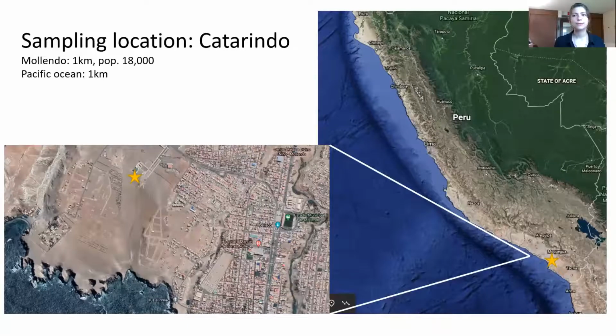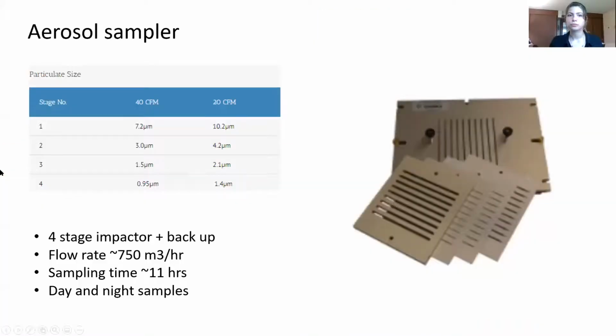So our sampling location was in Catarindo, Peru, and that was about 1 kilometer from the city Malindo and about 1 kilometer from the ocean. And here is our approximate location of where we sampled. The star right here is actually a copper smelter, which we will talk about a little bit towards the end. And then also blowing the image up, you can see here is about our approximate location, again, of our sampling.